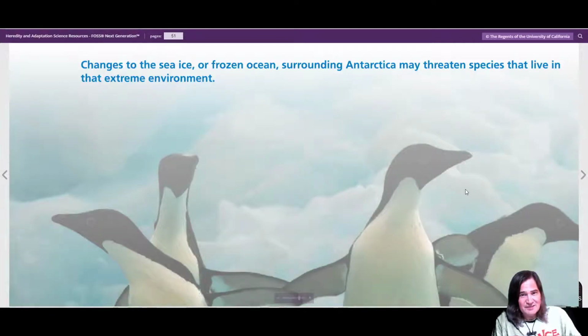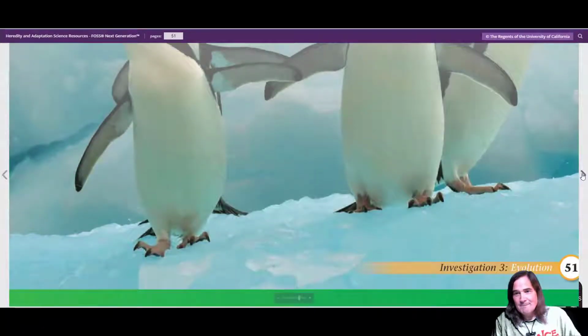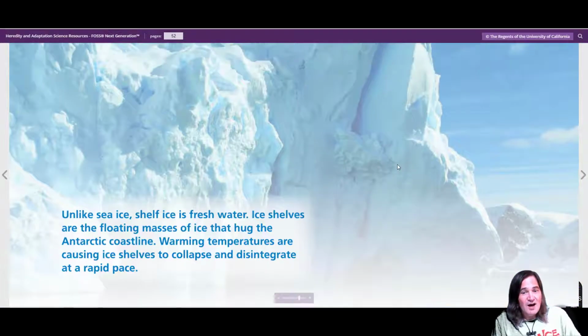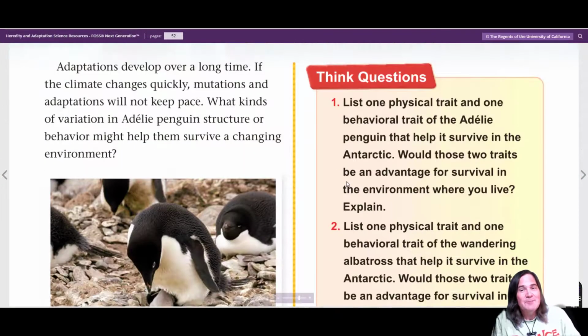Changes to the sea ice, or frozen ocean surrounding Antarctica, may threaten species that live in that extreme environment. Unlike sea ice, shelf ice is freshwater. Ice shelves are the floating masses of ice that hug the Antarctic coastline. Warming temperatures are causing ice shelves to collapse and disintegrate at a rapid pace. Adaptations develop over a long time. If the climate changes quickly, mutations and adaptations will not keep pace.